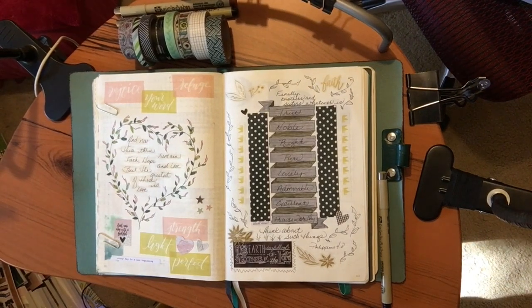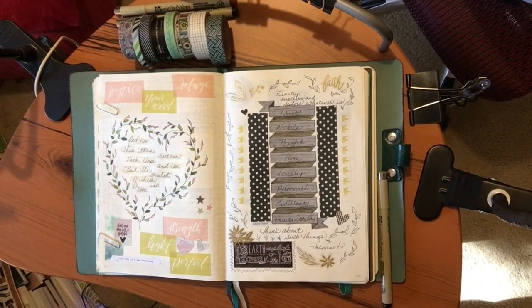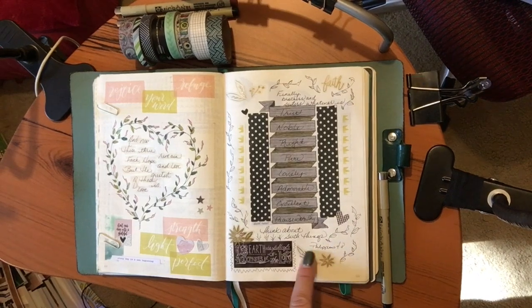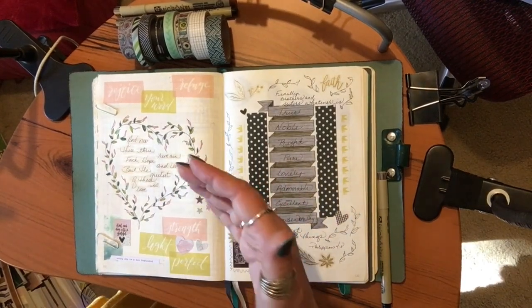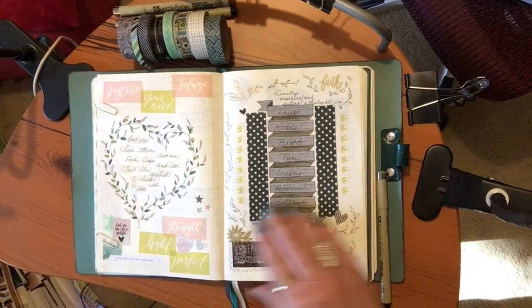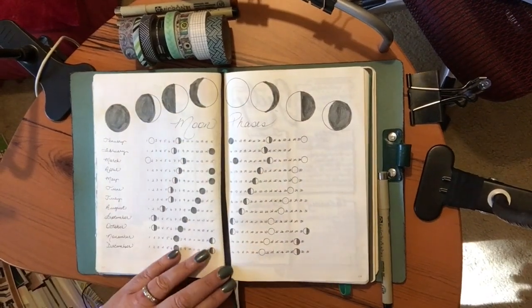And so I said, okay, I'm just going to make it a doodle page. So that's what I did. At the time, I was trying to focus on what I was putting into my mind. So I doodled something for Philippians 4:8. And then I also doodled talking about how important love is. So I just turned this into a page where I played.